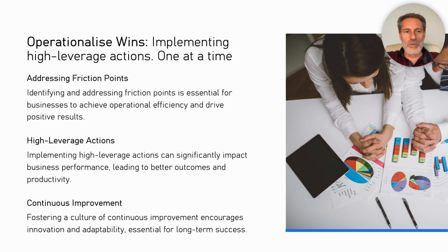Because then it's time to implement the solution, right? One step at a time, by implementing these high leverage actions. So here the point is we do not just do an activity; we do a high leverage activity, what really moves the needle. And that's only possible when we address these friction points and that we also prioritize the friction points. So then we can come to the high leverage activities to solve those.